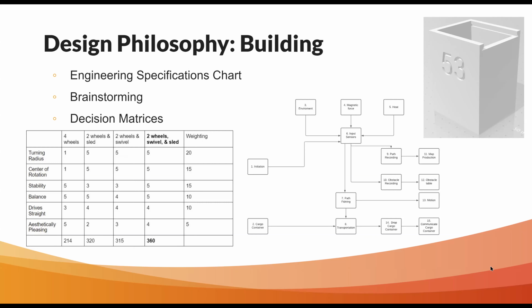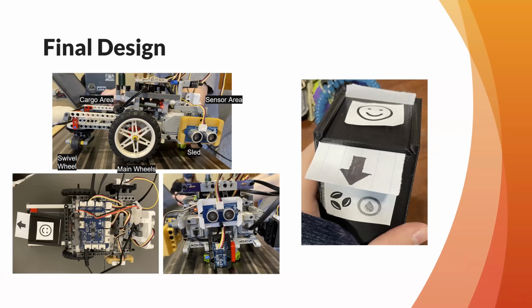The swivel wheel is located at the back of the robot under the area for holding the cargo. The main wheels are under the pie toward the center. The sled is at the very front of the robot to keep it balanced. All of the sensors are on the front of the robot. We use 3 ultrasonic sensors pointing left, right, and forward, an IMU sensor to sense magnets, and an IR sensor to detect heat sources.